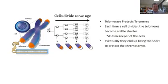Now, as you age, and every time that your cells divide, those telomeres shorten. And so you can kind of see in the center of the slide here that with each division, the telomeres are getting shorter and shorter. And by the time we get into old age, the telomeres themselves may be entirely gone. Now your chromosomes have no protection left.